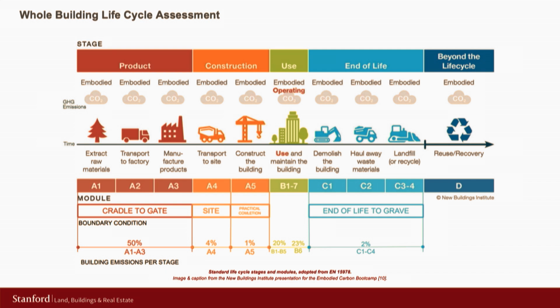It turns out, maybe this isn't a surprise, most of the embodied carbon happens up front, before the products even get to the building and to the job site. And so what that means is what products we select as designers and developers is really important. It has a big impact on the overall life cycle carbon of the building.